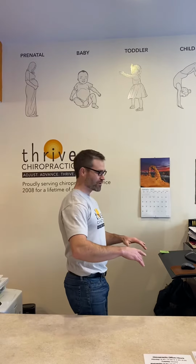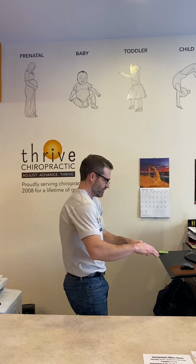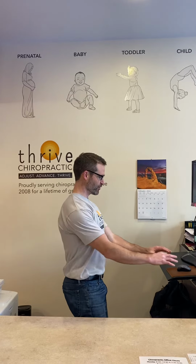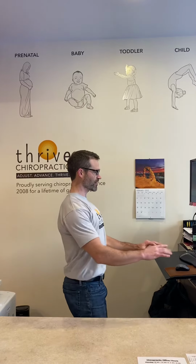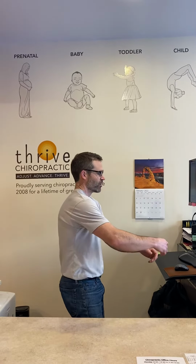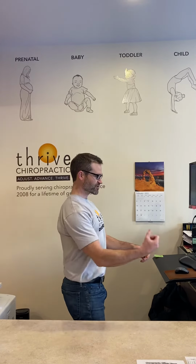More often though would be computer work. So default might be here, but what if we go down and under? You can still reach forward when you're down and under, but you're just in better alignment. Same thing for driving. You could be here, or if you go down and under, you can still grasp.